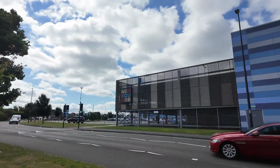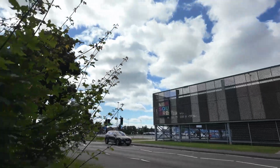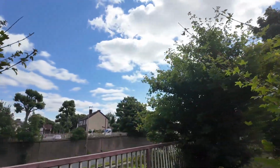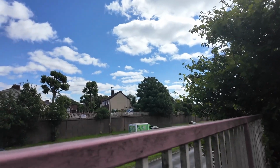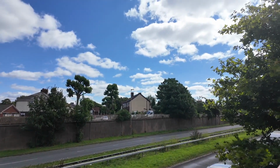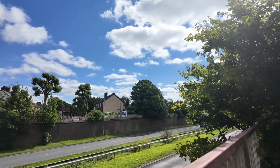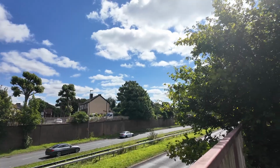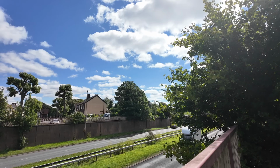If I just pan you around and look at this Lego type structure here on this car park, and if we look across the noisy expressway, and if we look ahead to where that bush is there, this used to more or less be the road called Messenger Lane. Messenger Lane in its day was the main road off Walsall Street to the entrance of Dartmouth Park.